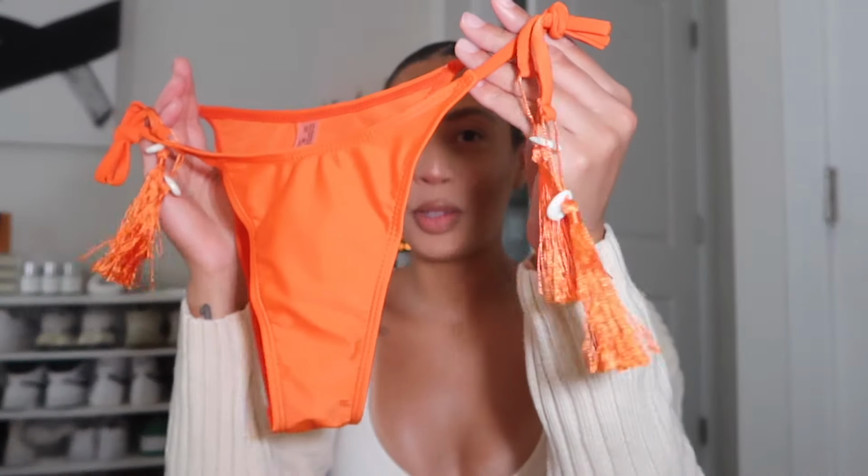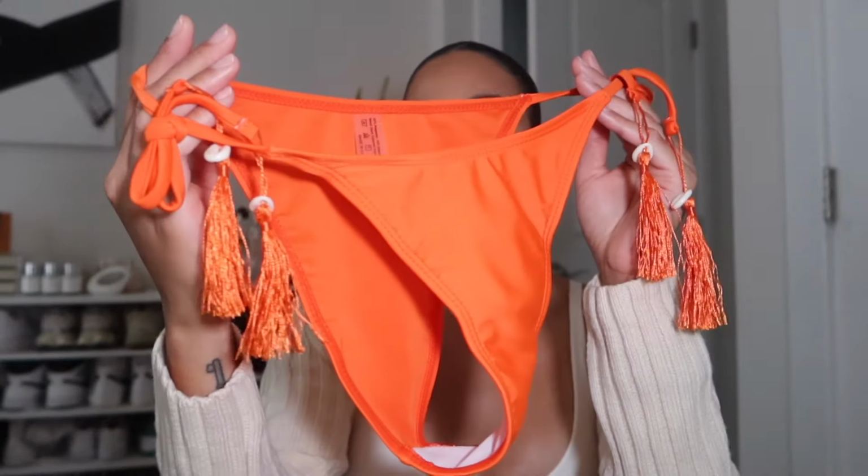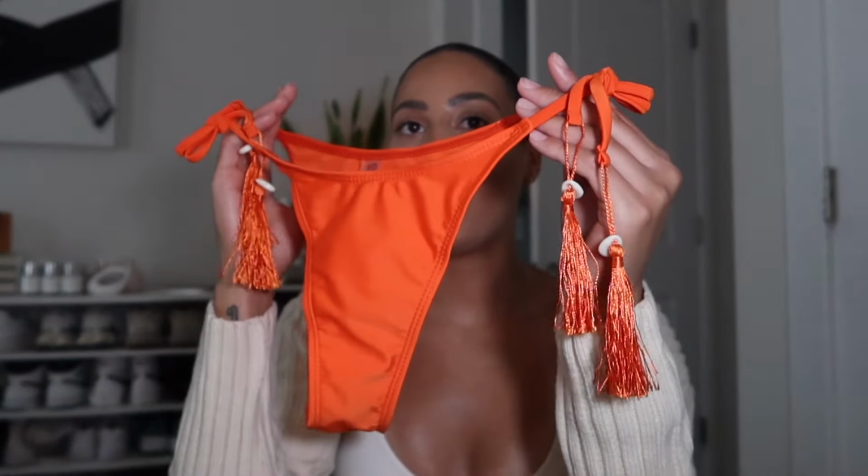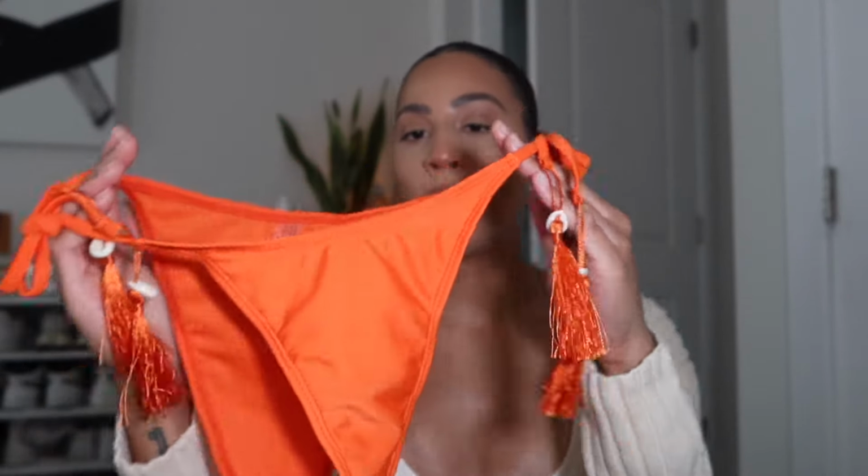But the bottoms, though, the bottoms are super fun. These ones actually have the tie, but they have little seashells and tassels to them. This is also another cutesy style bottom that I probably wouldn't want to go swimming in, but I would want to wear poolside to tan, take photos in, and all that kind of stuff. So I'm going to try this on as well.